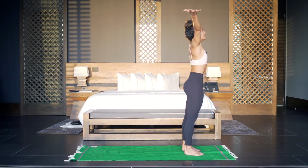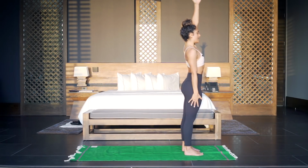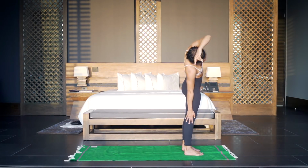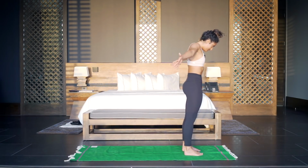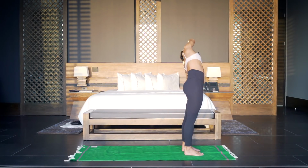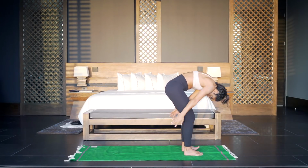Arms reach up. Keep the palms together. Take the right hand down to the right side. Yeah? You're gonna reach up and out of the hip as much as you can. And then drop down. And roll up. And take it over. So up and over. And then down. Unroll all the way up.